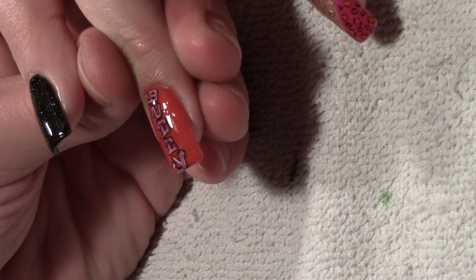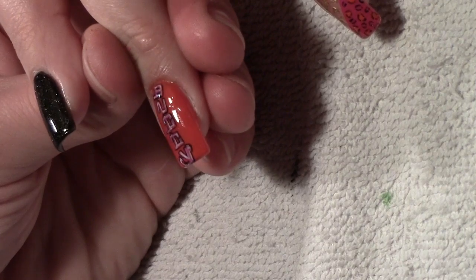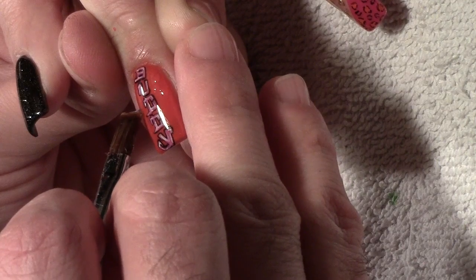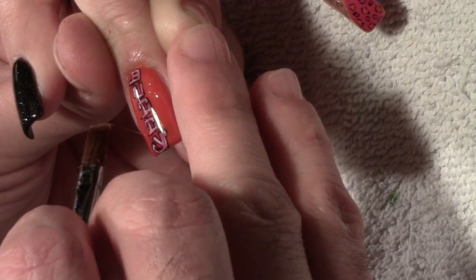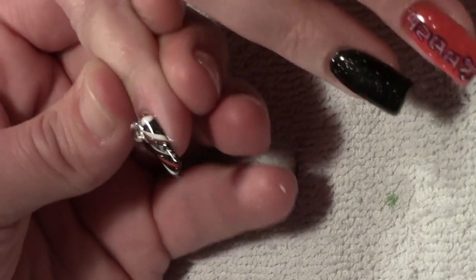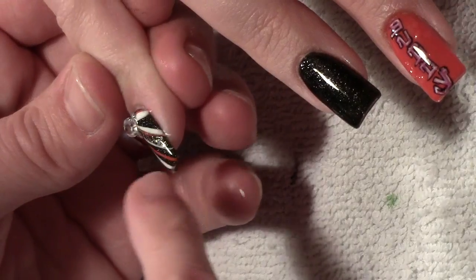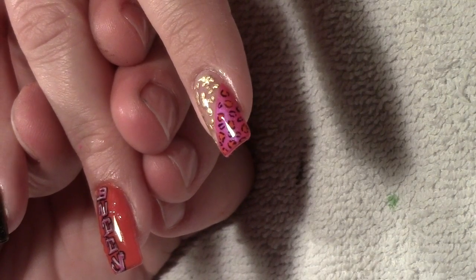Alright, I've done my gel top coat and I've actually left the sticky inhibition layer on the nails, and I'm just taking a little bit of clear hard gel and putting a few different spots here where I'm going to adhere some different embellishments. As you can see here on the pinky, I've done a large stone with several other small stones around it, and then added some glitter as well to the sunburst. So now I'm going to take my tweezers and add a few details.